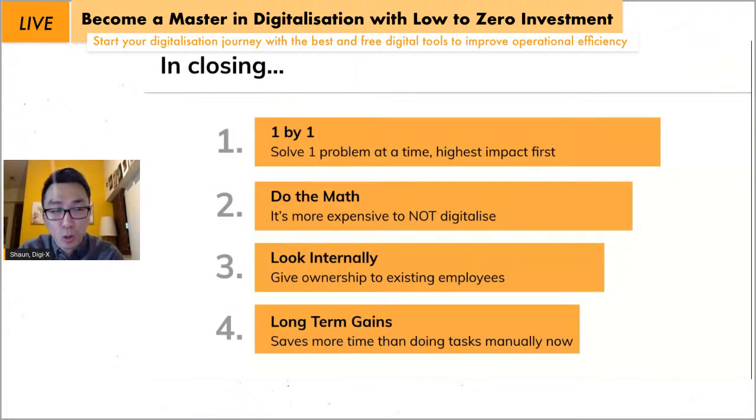Now, in closing, there's just a few things I would like to reiterate here. Just like the previous slide I shared, going digitalization is not difficult. Solving one problem at a time, finding the highest impact one first, do a little bit of research, then experiment on some of the tools. If you don't believe in digitalization, do a bit of math. How it actually can come up to it being more expensive to not digitalize, right?